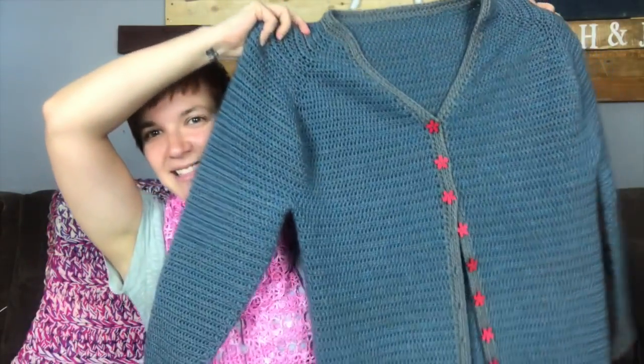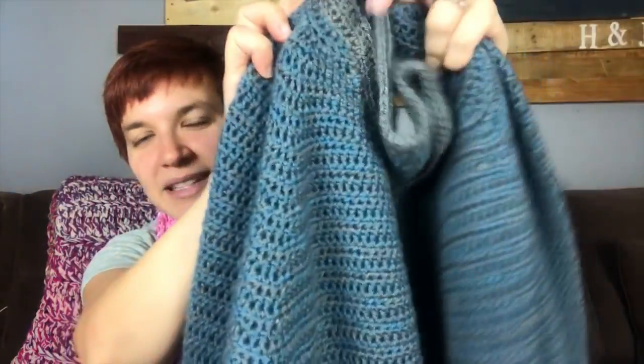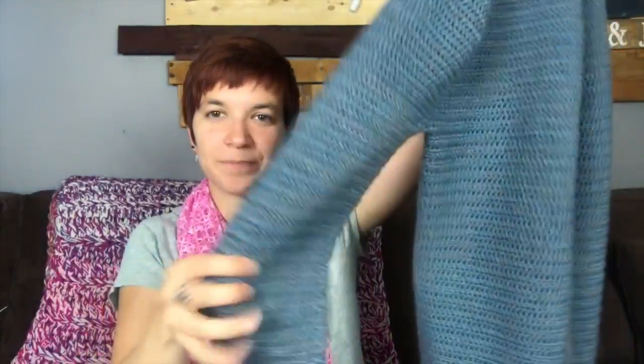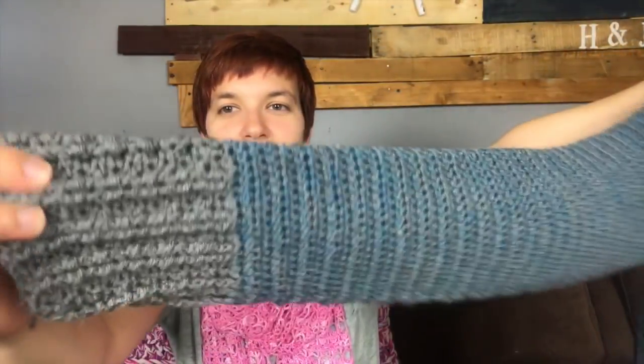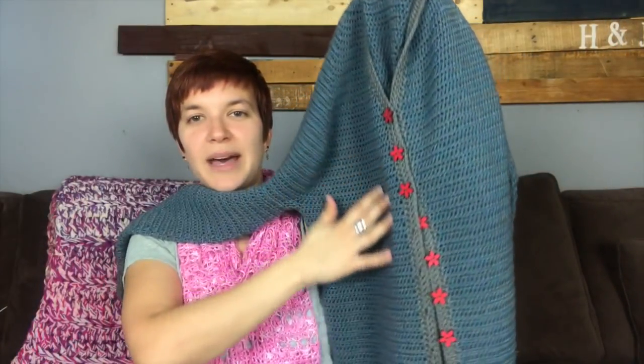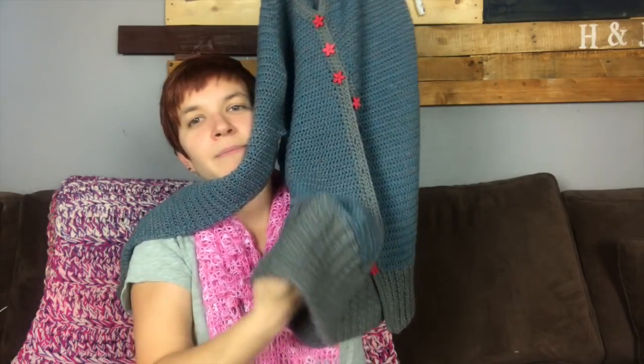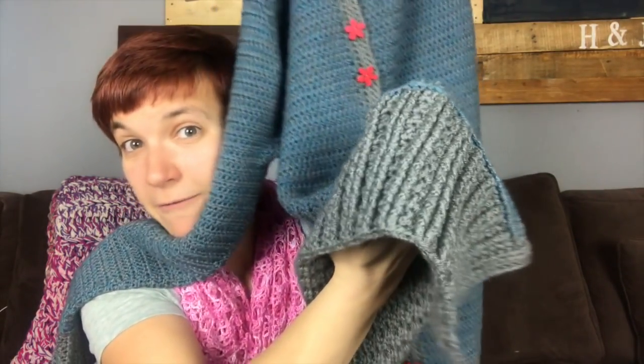This, I'm gonna have to scoot back. It's so big. This is the sweater. So as you can see, well, I don't know, maybe you can't see. This is a top-down raglan. So you start up at the top, you increase all around, then you split for the sleeves. And this is one sleeve. Then you go straight down the body, all the way down to this ribbing at the bottom, which is like 5 inches of ribbing.